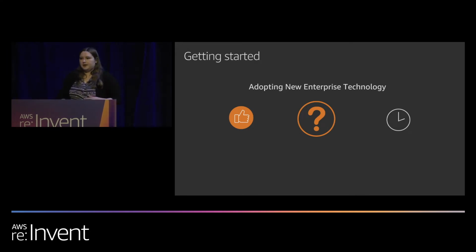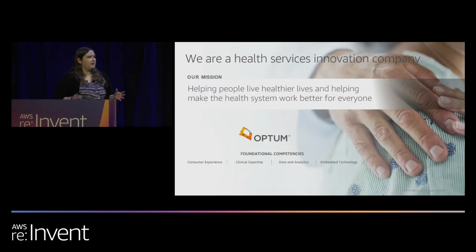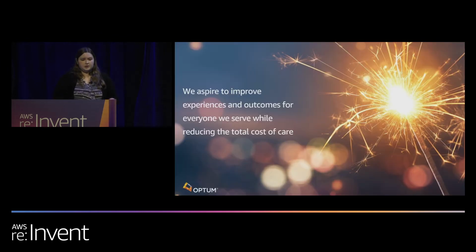I want to introduce a little bit about Optum and what we do as a company. How many people here have actually heard of Optum? Okay, great. Well, Optum, as you are aware, is a health services innovation company. Our mission is to help people live healthier lives and help make the health system work better for everyone. So if you're familiar with United Health Group or United Health Care, we're really the technology arm behind the scenes, powering and connecting all these services to help people live their best lives and improve their health outcomes.